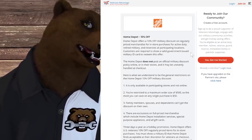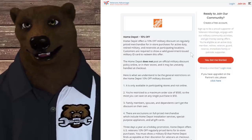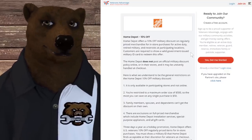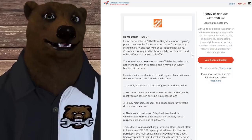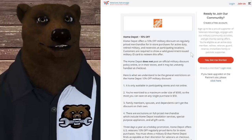That's why a lot of vets I know prefer to shop over at Lowe's. Lowe's, you know, they state the policy. It's easy to sign up for it. There's rules in place. It's a done deal. You know what you're going to get. You can even order online if you're signed up and get the discount. And they have the parking there as well. You're not going to get any of that over at Home Depot.